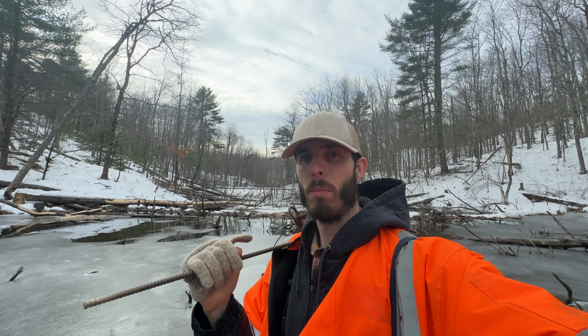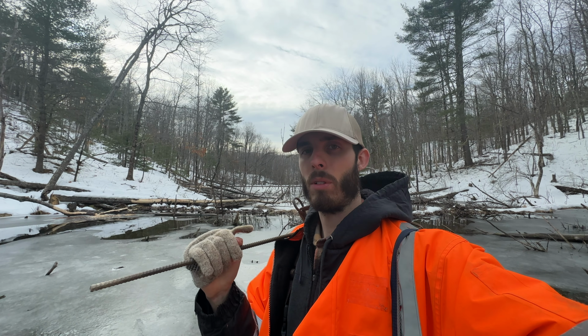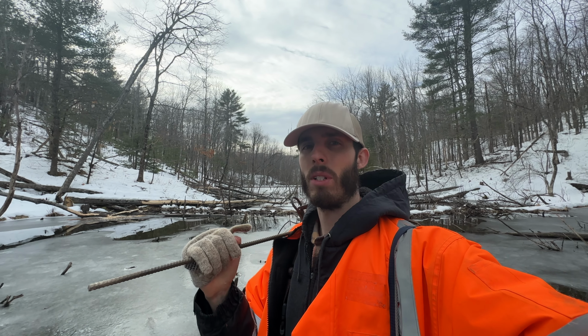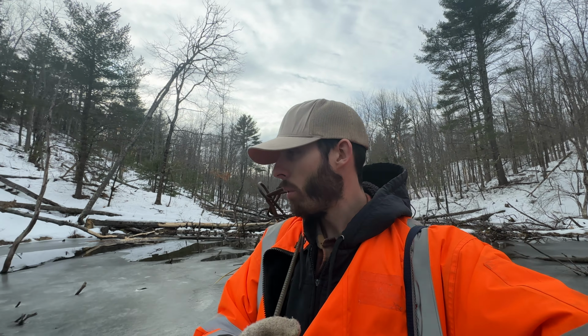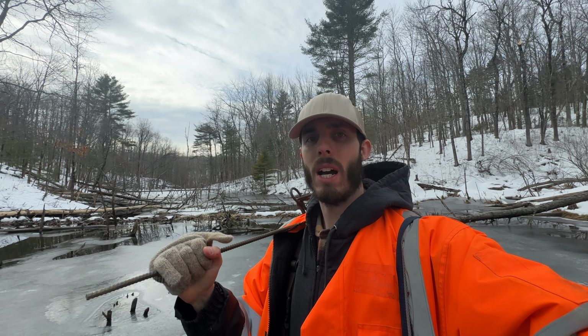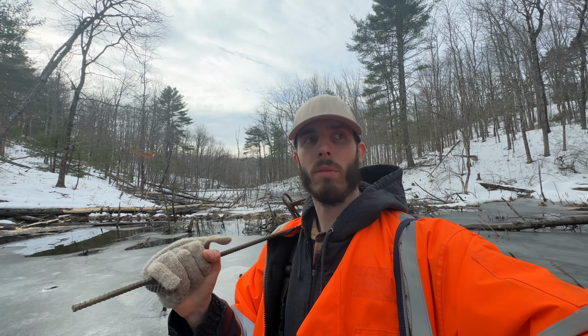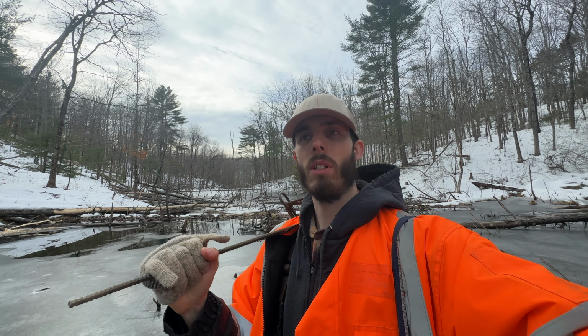Today we're going to be doing some beaver trapping again. Back in area one here where I have been doing some trapping. There's just a lot of beaver sign in here. I brought three extra conibear traps with me today. I already have five set out. I'm going to check those five today. I'm going to set these three more. Going to find some good spots for these to go.